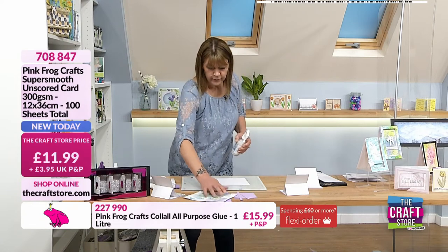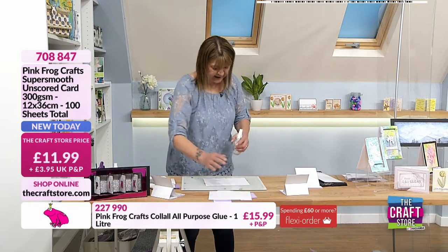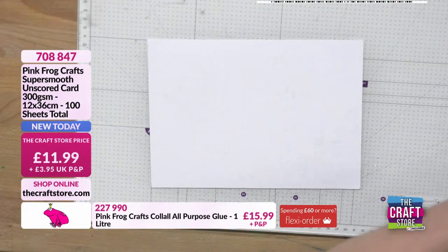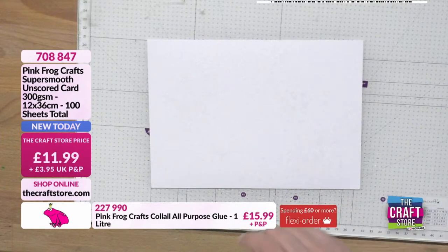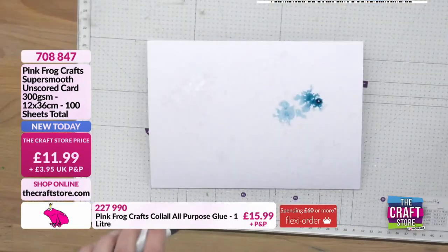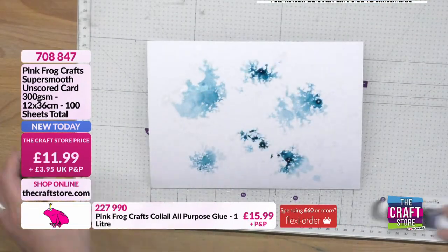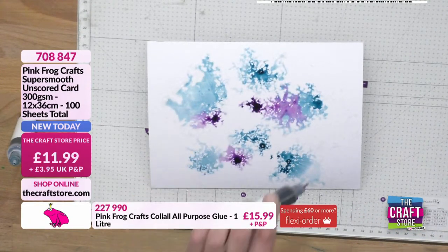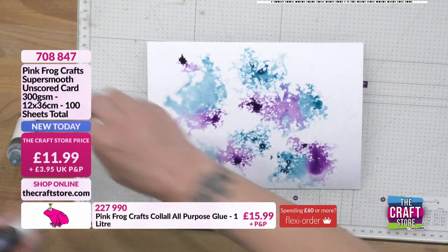Yeah. So I'm going to turn that over just in case I get it. I'm just going to spritz that over my card. Okay. I've got some of this at home, actually. It's very good. And then the Winky Inkies, I just love to drip the ink in. Yeah. And this is all I've done to make up the background. Oh, look at that. It gets me every time.